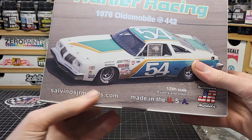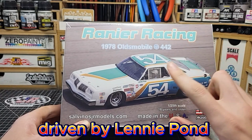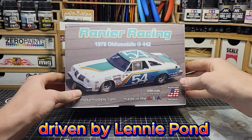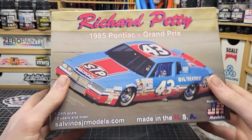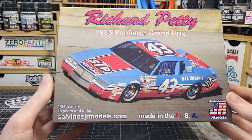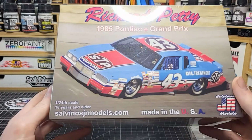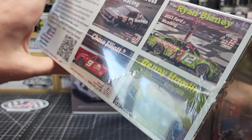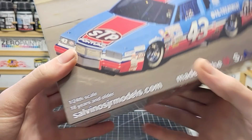We get the Veneer Racing 1978 Oldsmobile. This is a really cool paint scheme. Absolutely love this paint scheme. So that is that, and this is cool. I think I got picked to get a kit for free because, just in case you don't know, I did not order this. I did not buy this, and I think so. Yeah, I think I did win this. This is cool. I'm gonna check back.